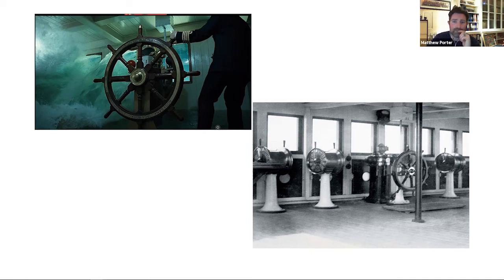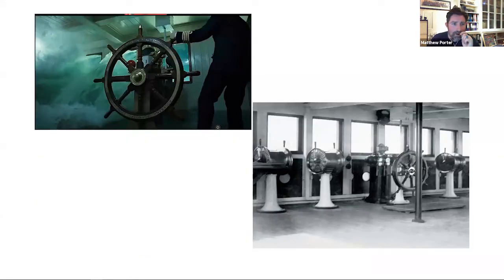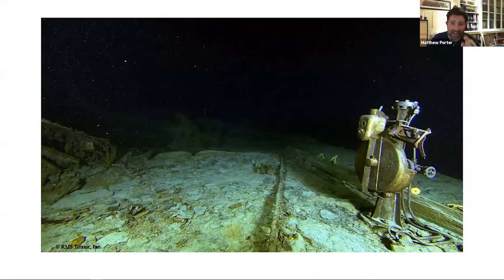Before it left dock in Southampton. And that picture there, I'll just go back one. If you look behind that wheel, there's a mechanism. It's called the telemotor. And that's it on the bottom of the ocean, 100 years later, and it's virtually untouched.